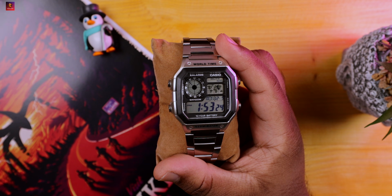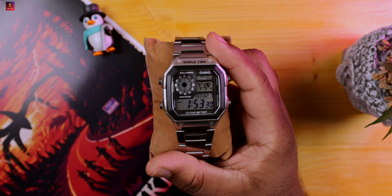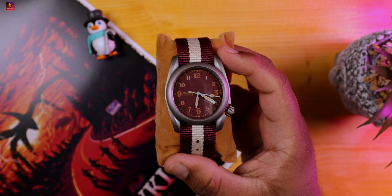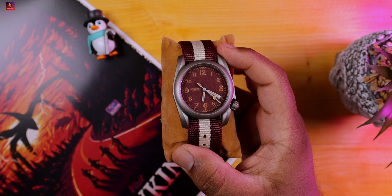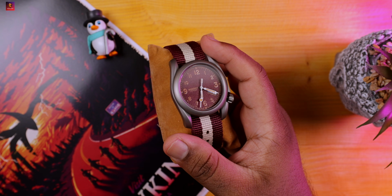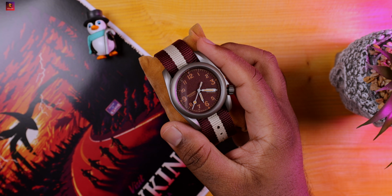I just went with a back to basics approach this year, so this came into my collection and I'm very happy about it. This is the cheapest automatic watch I ever bought. The review of this watch is coming in the first week of Jan. So this is the first exclusive look at this watch. This is the Boderry, and I got it at a very cheap price. This is the cheapest and a good looking watch as well. So you'll see more of this watch in the review.